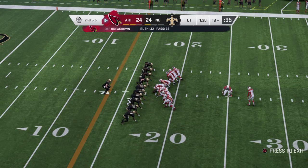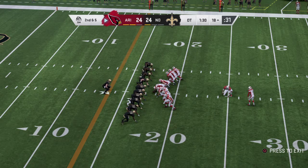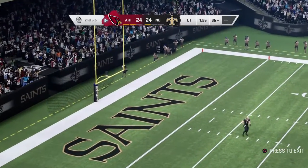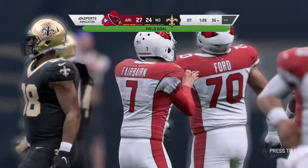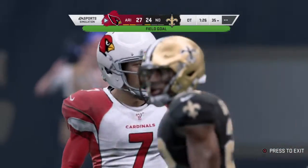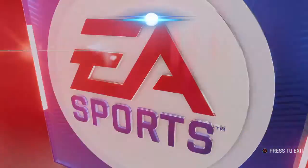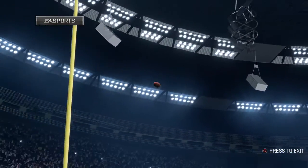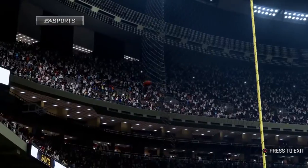Right now, you know that the heart is pumping for Kaimi Fairbairn. This to win it in overtime. And he got it. The kick is good in overtime. He's able to split the uprights. And that will break our tie and give him a 3-point lead. So they get 3, certainly hoping for 6 after a 13-play drive.